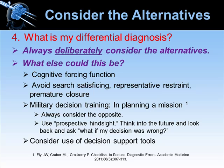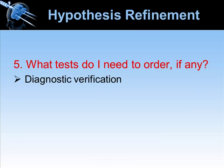And this is an appropriate place to consider use of decision support tools. I think that's where they particularly have their value in helping to diagnose, to spit out a list of differential diagnoses for you to consider.